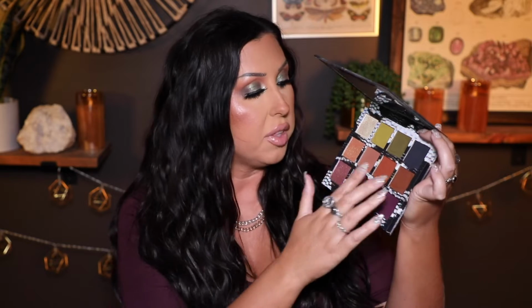I knew I had to have it because we have this beautiful middle row of warm toned neutrals. Perfectly beautiful. And then we have this top row of olives with the black. I love having blacks in neutral palettes because you can really use it to deepen things up. And then we have a beautiful row of purpley plum, almost berry leaning shades. This is a mostly matte palette. We have 9 matte shades with 3 beautiful shimmers.